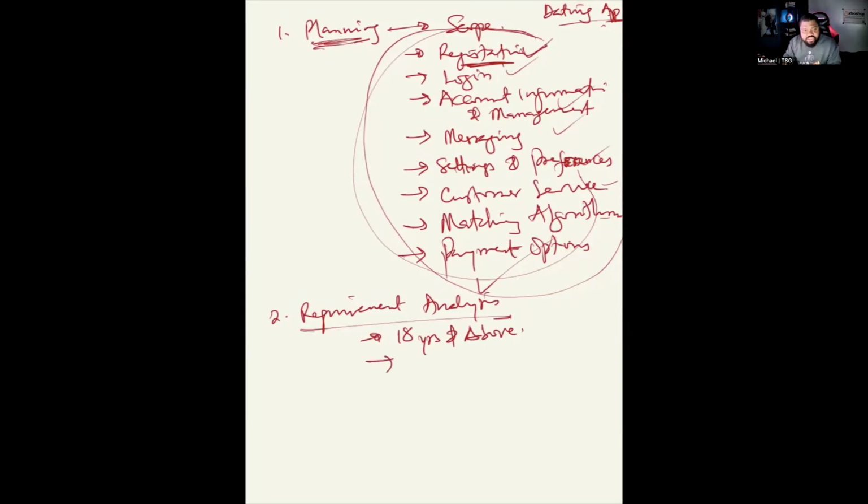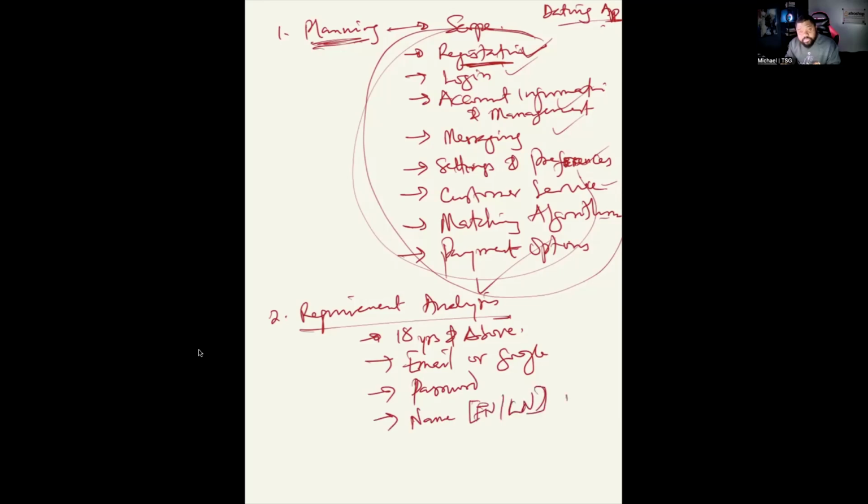Now, you know that they can register using email or Google. So now you are giving the details. If you're registering via email, you have to set your password. You have to give your name, maybe first name and last name. You will need a place where you put your date of birth so that we can confirm whether you are 18 years and above before we let you open an account. You see, you are going to agree to terms and conditions.